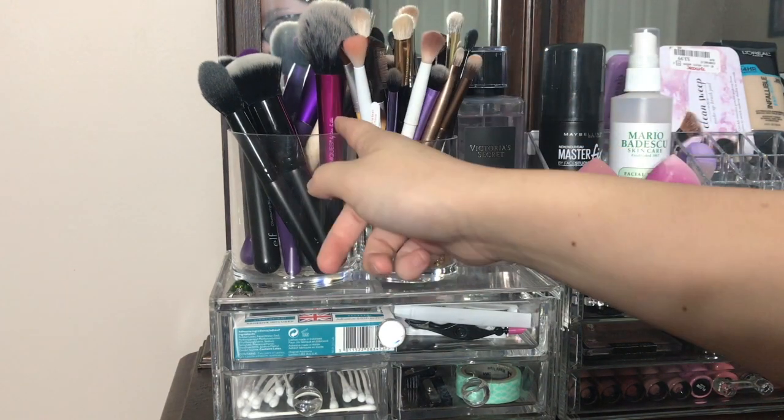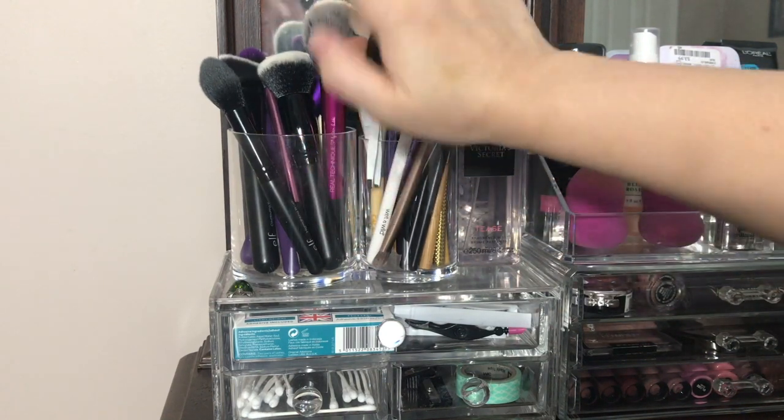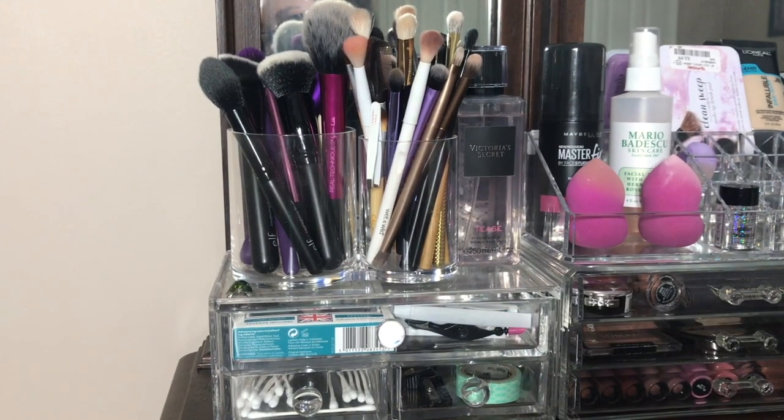And then I have my face brushes. I have Real Techniques, e.l.f., and that's about it for those. And then I have my Victoria's Secret Tease perfume that I love so much.